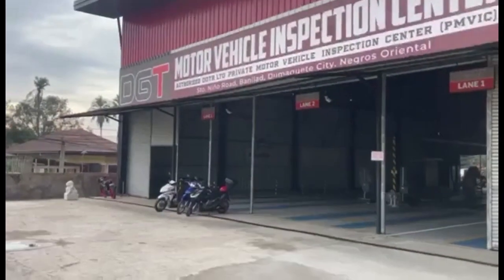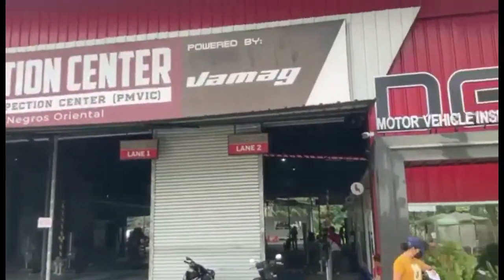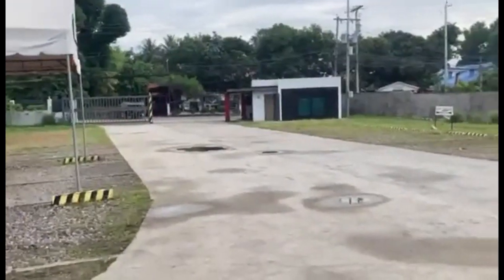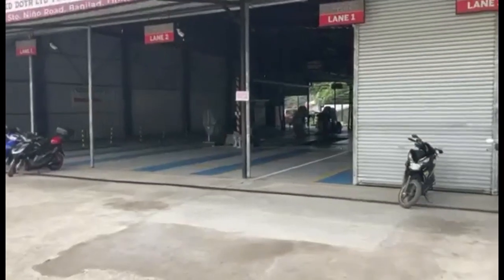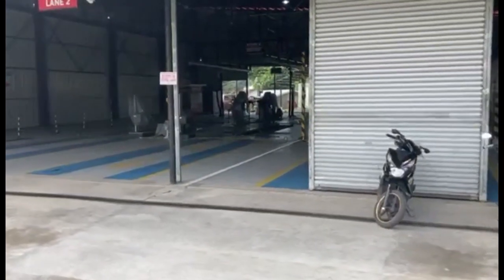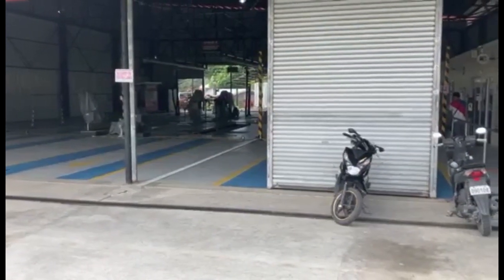This morning I am at the DGT Motor Vehicle Inspection Centre in Doomageddon. It's a nice new centre, pretty big, and it opens at 7 AM. So come down here and get a smog test or a roadworthy. Every year when you pay your registration, you've got to get a smog test.